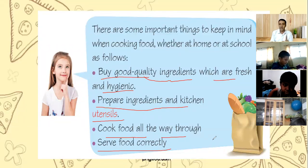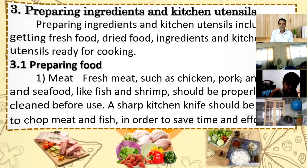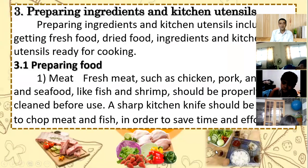Okay, students, so you have to make sure to buy good quality ingredients and make sure that they are fresh and hygienic, okay? And prepare ingredients and kitchen utensils. Those you have to prepare. Also, cook food all the way through, and serve the food correctly. These are the important things you have to make sure of, okay? All right, so now number three.